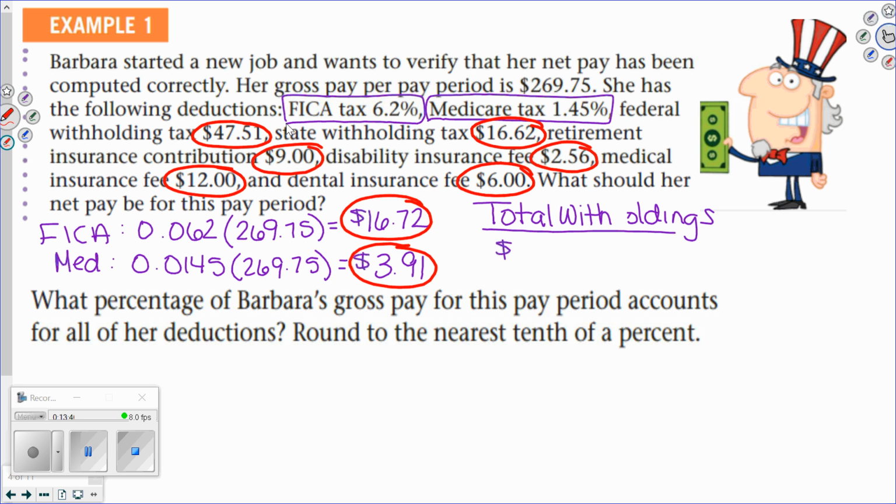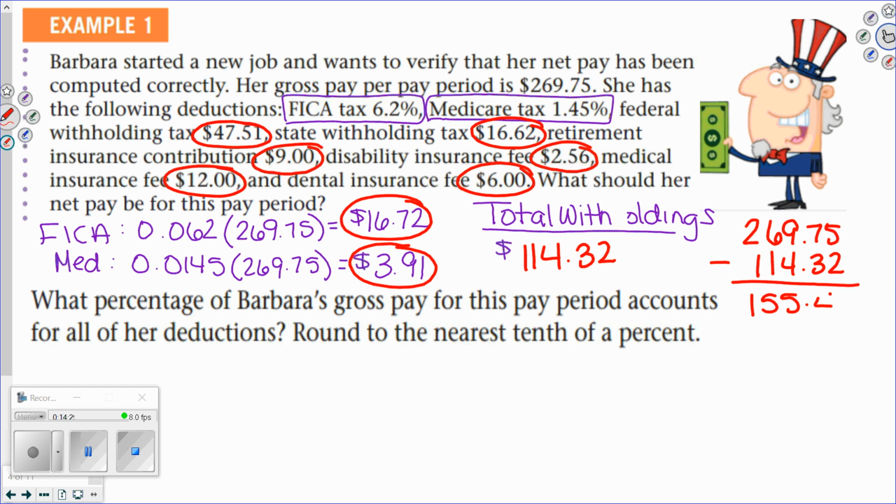Holy smokes. So if we add up everything that's coming out of her check, how much altogether is coming out, the total withholdings? Good. $114.32. So that's how much is coming out to cover all of those things they have listed. So then what is her net pay? We're going to have to take how much she grossed, $269.75, minus all of her withholdings, whatever you want to call those. So she actually gets to bring home, Joanne? Woohoo! Look at that big money right there, guys. Isn't being an adult fun?